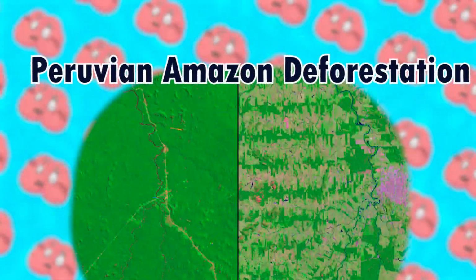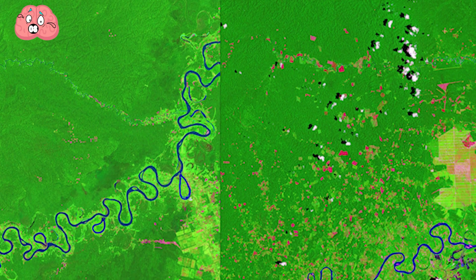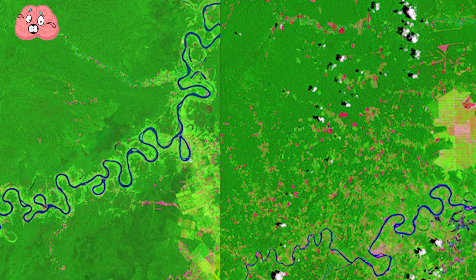Number 8. Peruvian Amazon deforestation. While you may think these large images of deforestation are from industrial logging operations, this deforestation in the Peruvian Amazon is mostly the result of smaller agricultural projects.